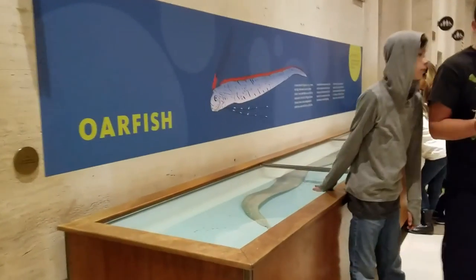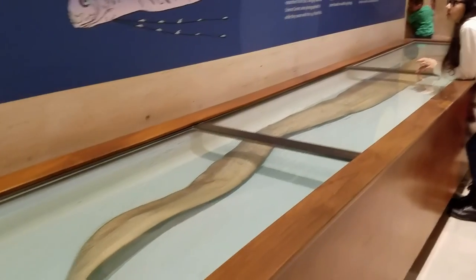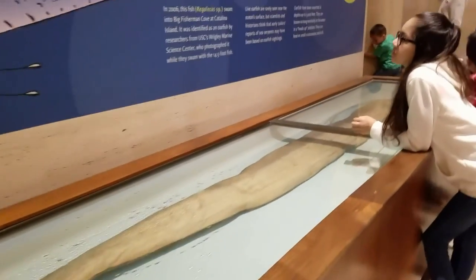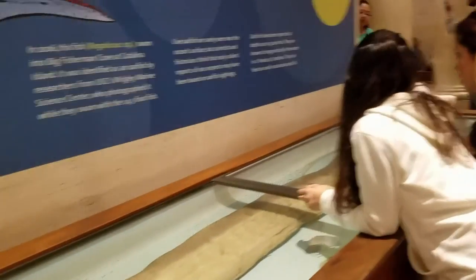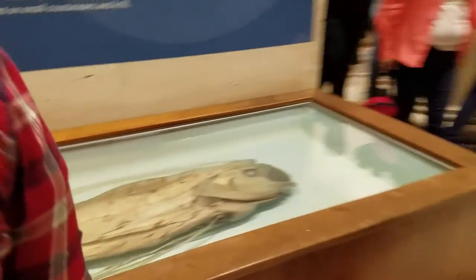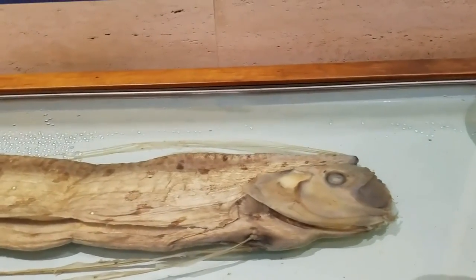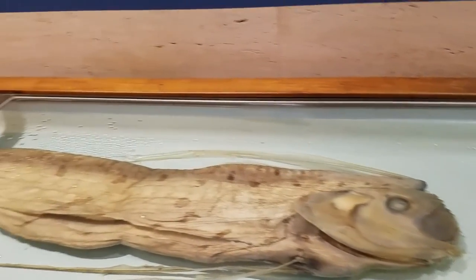Ooh, looky what I see. In the hallway of the museum is a skeleton of an oarfish. This oarfish is 14.5 feet long. It was recovered from Santa Catalina Island in 2006. Oarfishes are the largest known living species of bony fish. They can grow up to 27 feet long, y'all.